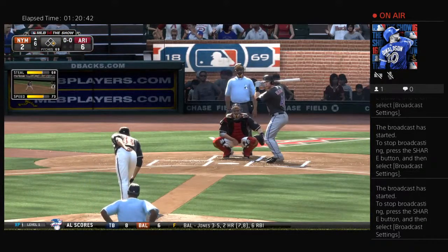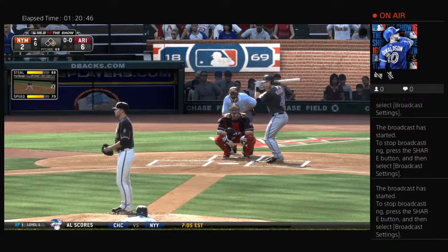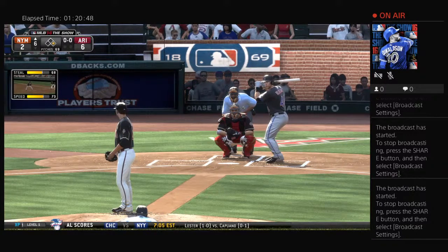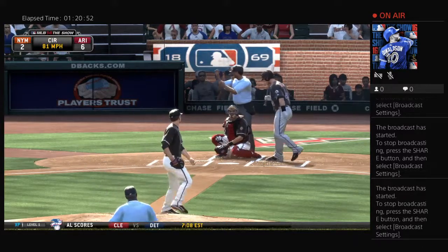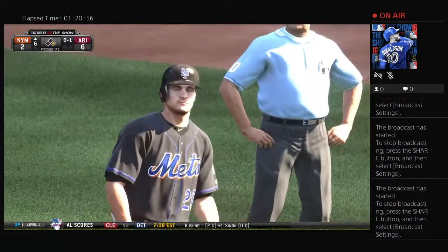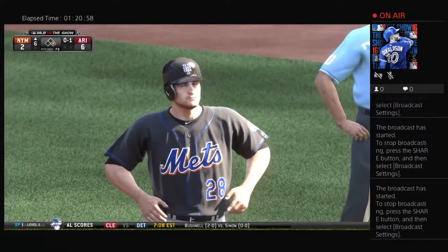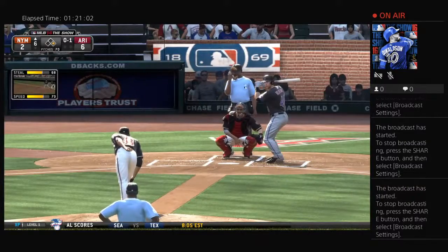Cut that runner down. In there, 0-1. All right, leadoff man on first. Here's where you got to start clawing your way back into this ball game. It's not too late, but it needs to start happening soon. Run the runner down.